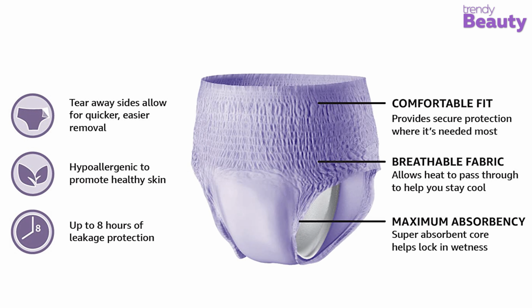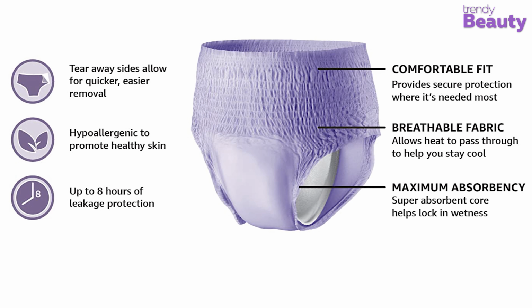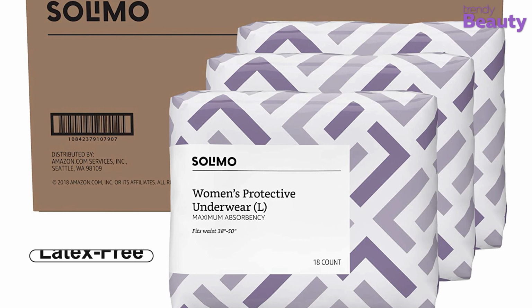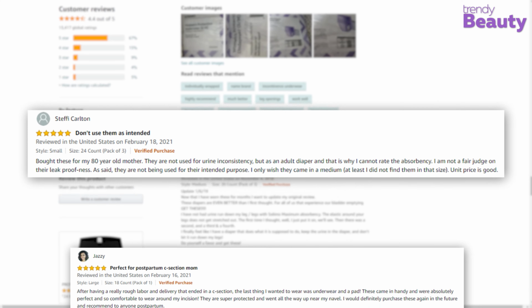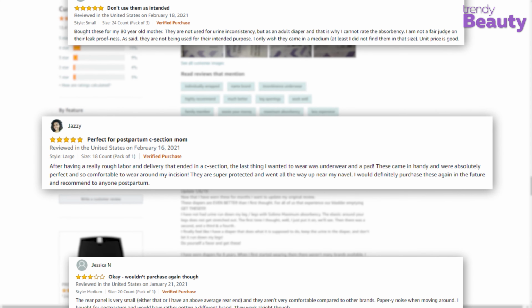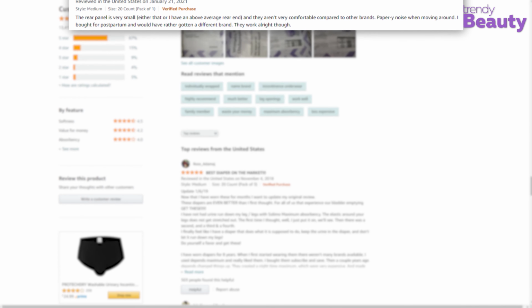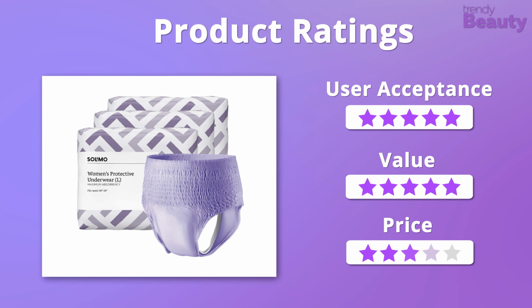The product provides maximum absorbing facility to lock away wetness, and it also controls temperature to keep you comfortable and healthy. It's available in different sizes, and the product does not contain latex as well. The Solimo Women's Protective Underwear is preferred by many users as it comes with a great quality while fitting perfectly. But some users face different issues after using the underwear. So let's rate this product. We absolutely loved the quality and comfort provided, so it gets 5 stars on those, but the product is a bit pricey, so we'll give it 4 stars on that.